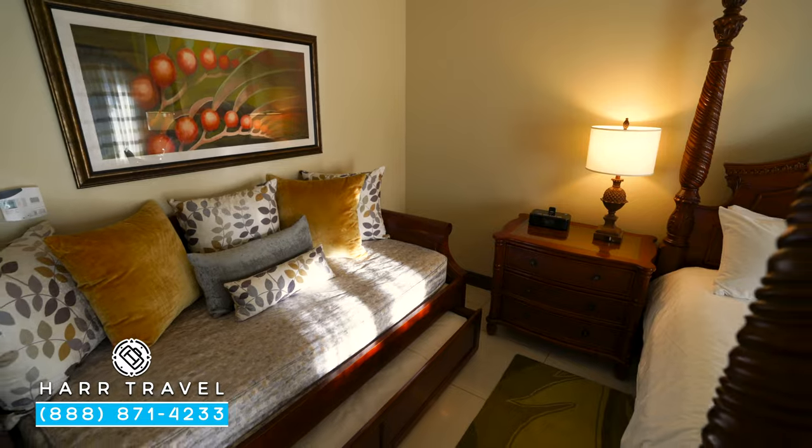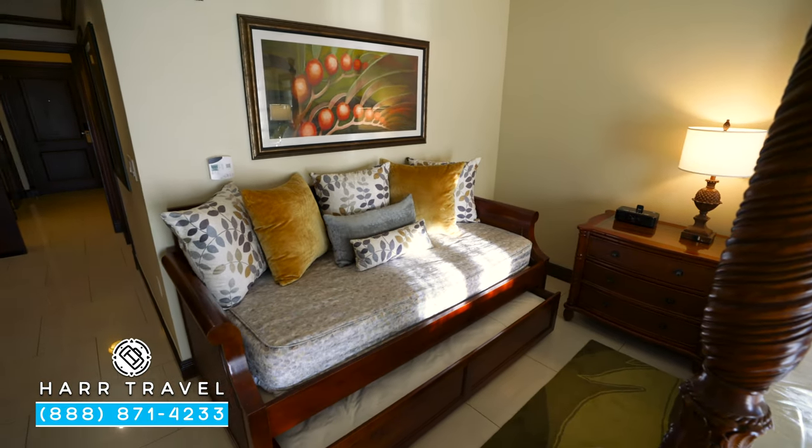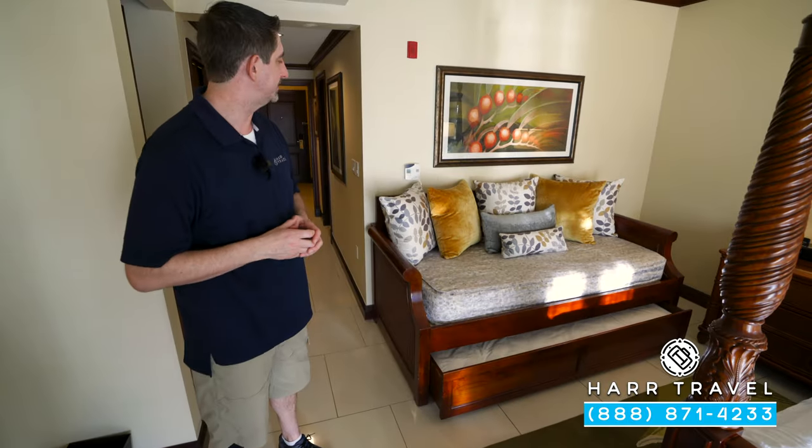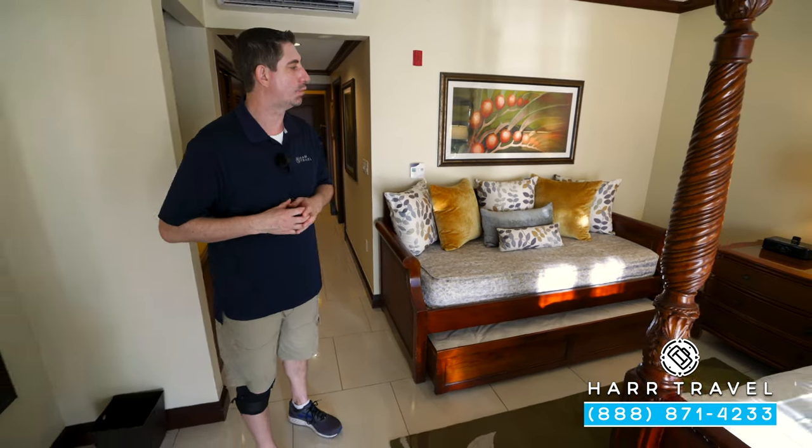As we head in, you're gonna see another day trundle bed here. So they're gonna make that up for you in the morning, and they're also gonna do turn down service in the evening. So you can put a couple kids and two adults in here as well.